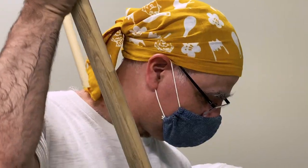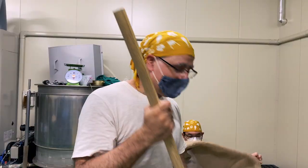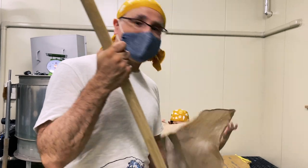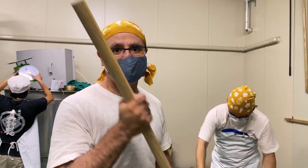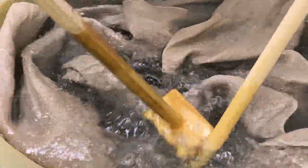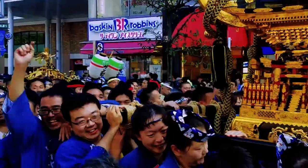A day without washing is not a day making sake. We're just using these poles to clean the mesh. Keeping everything clean, very, very important part of the process. Wash it. Everybody wash it. See what I did there?